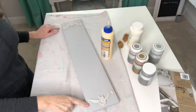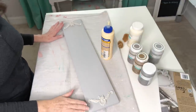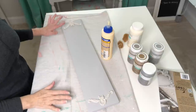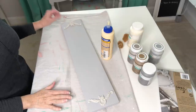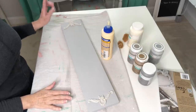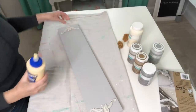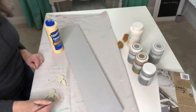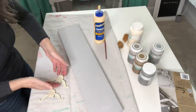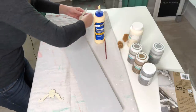So I've let these set up for about 30 minutes so that way they're still pliable, but they're firm enough that when I put some pressure on them to glue them down, it's not going to distort my image. I'm just going to use some of the tight bond glue, put a little bit on the back, and spread it around with a small brush. And now we're going to carefully pick them up and place them back on our board.